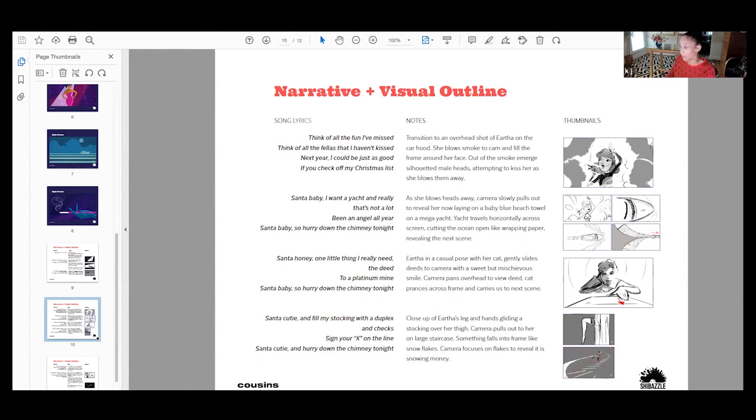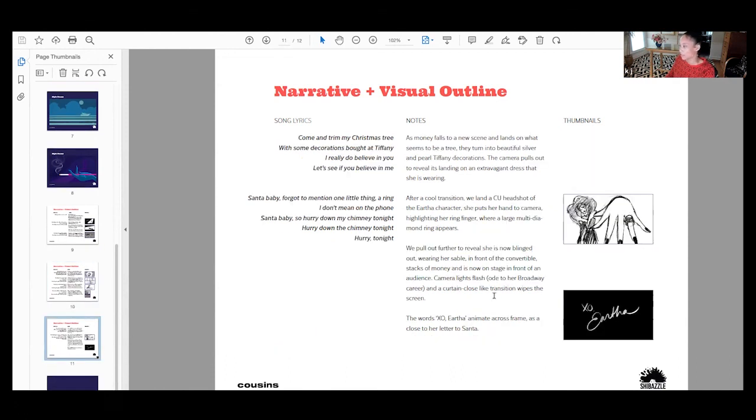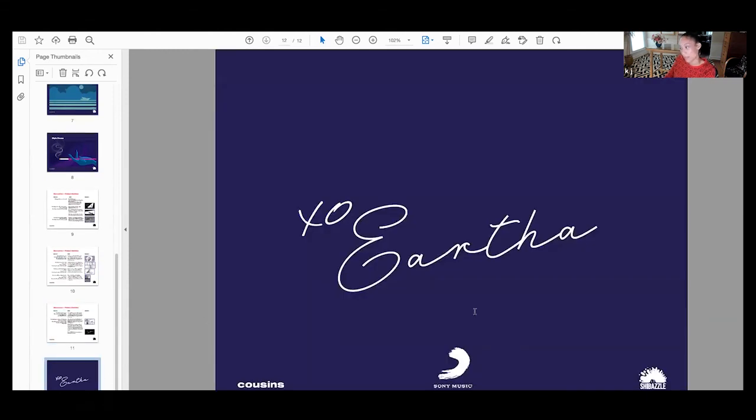And the client, thankfully, between the descriptions and the thumbnails, was able to say, yeah, we see what your vision is and we love it. And we ended up winning the pitch. Wow. And the last page of the treatment.